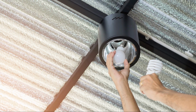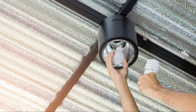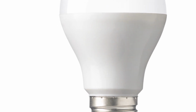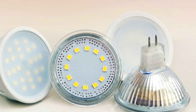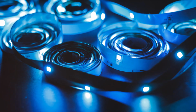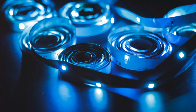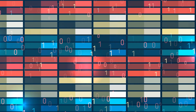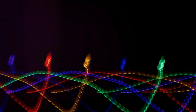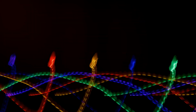Changing up your light bulbs can also throw some shade on your energy costs. Traditional incandescent bulbs can produce a lot of heat, which is the last thing you need in the summer. Switch to LED bulbs if you haven't already. They're cooler, literally. LEDs emit very little heat and are much more energy efficient. LEDs use about 75% less energy and last 25 times longer than those old-school incandescent bulbs. They're the marathon runners of light bulbs. So not only will you save on your energy bill, but you'll also reduce the frequency of changing bulbs.